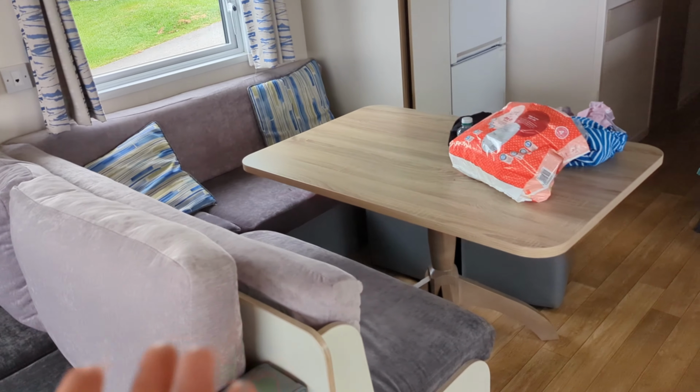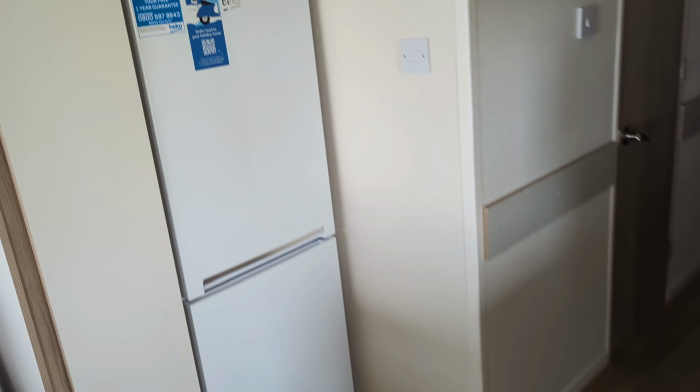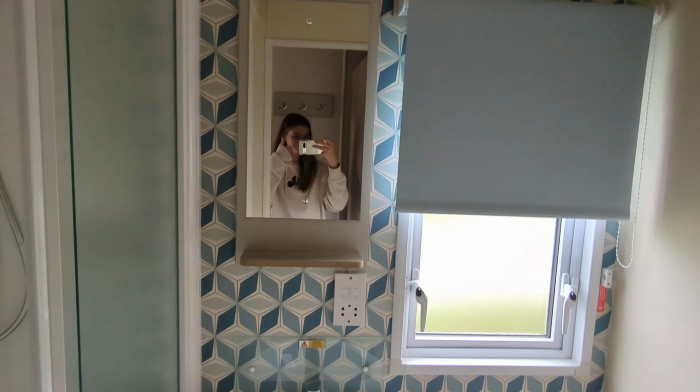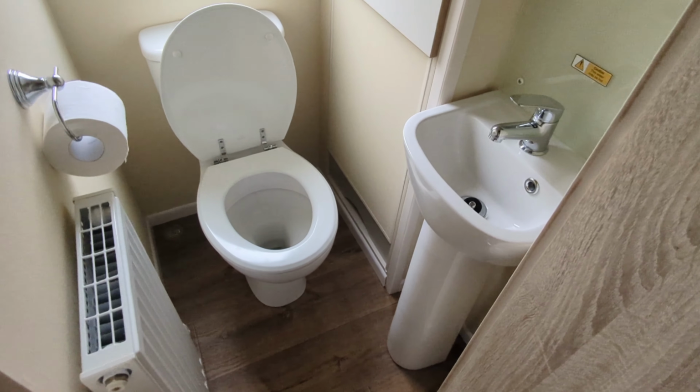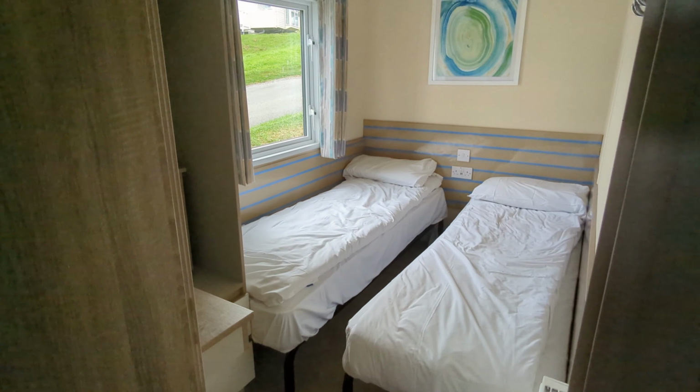And then over here is the dining area with obviously the kitchen. And then we have, it's a caravan, yeah? And then we have the fridge, and then first door to your left is a big toilet with a shower. Then next door to the left is just a toilet. We mirror there above the sink. It's just small. And then this is the first bedroom.